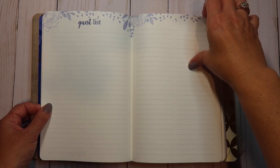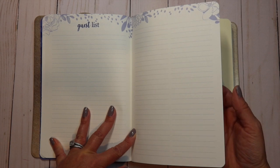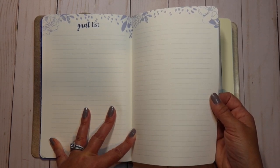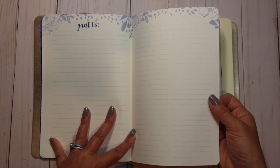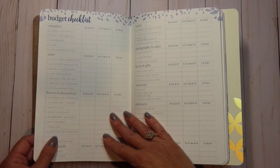And then there's a couple pages for guest lists. I don't think this is enough. Maybe this is for most people, but I don't think this would be enough. So I think if you wanted to, you could make a copy of this, but there are some notes pages in the back, so you could probably add on to this in the back.